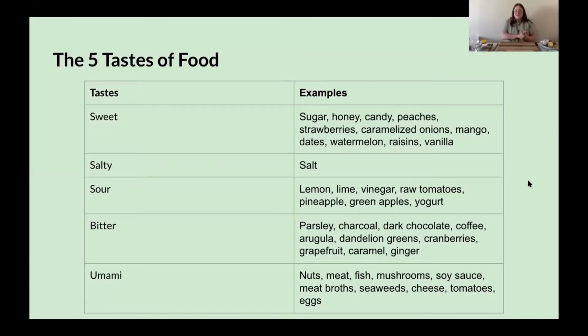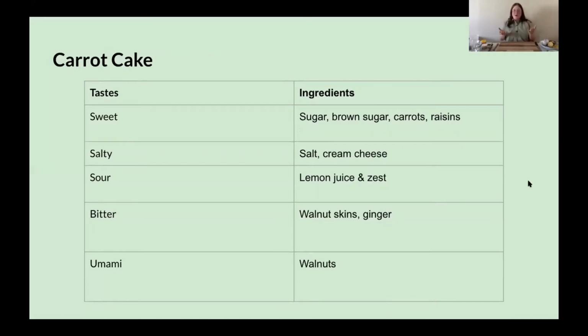So on the next slide, I will show you an example of a dessert that I've broken down into all 5 different tastes. So for a carrot cake, the sweet components of that carrot cake would be sugar, brown sugar, carrots, and raisins. Those are all the naturally sweet elements in that cake.